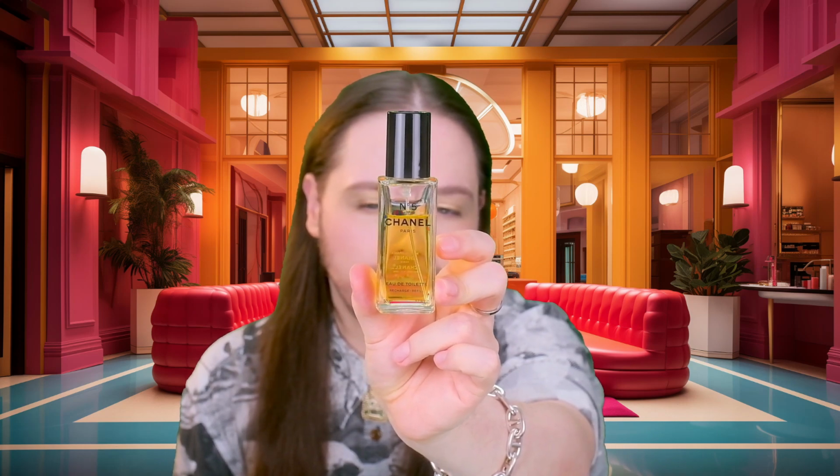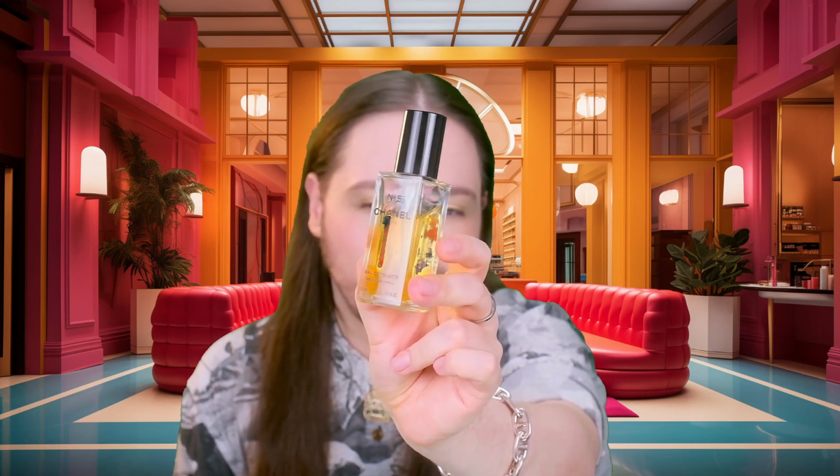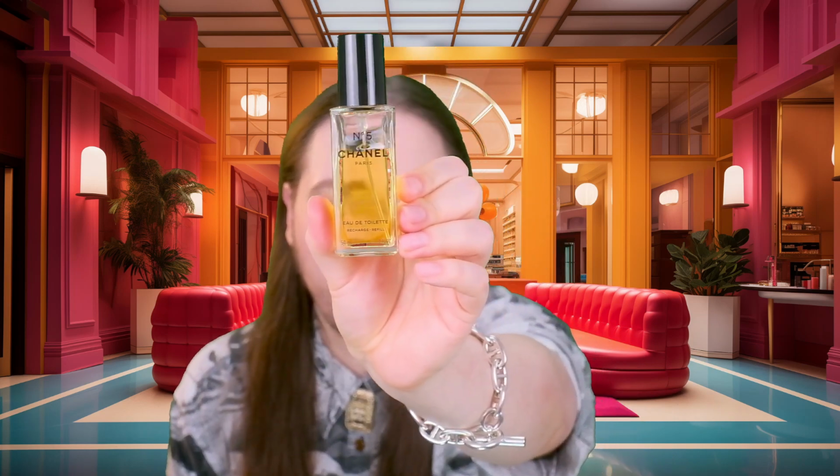But for traveling in general, and I always say this was my go-to when I worked Paris Fashion Week. I would always have this in my bag because it's a 50 ml, beautiful glass bottle. It comes with its stopper, even the refill. It costs way less than the other formats of the perfume. And the refill bottle is beautiful enough to be its own perfume bottle, in my opinion.